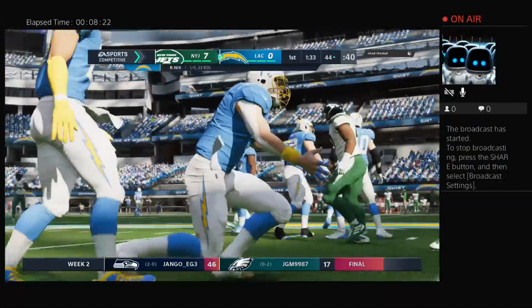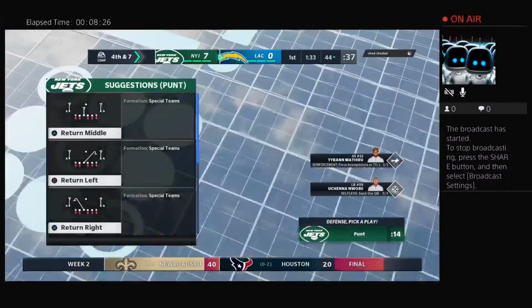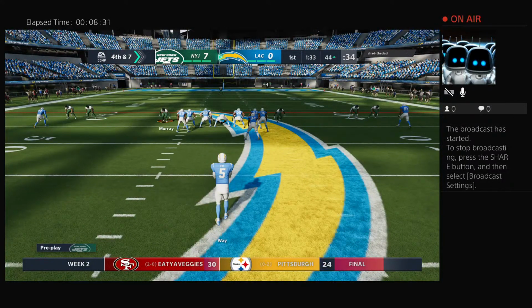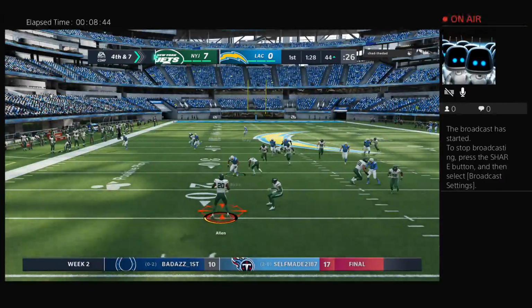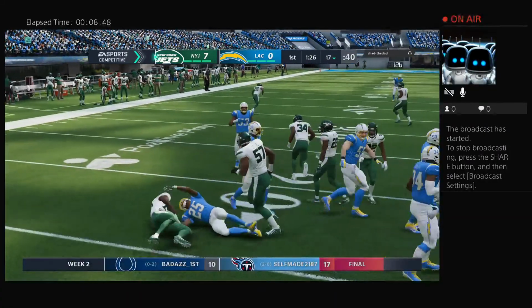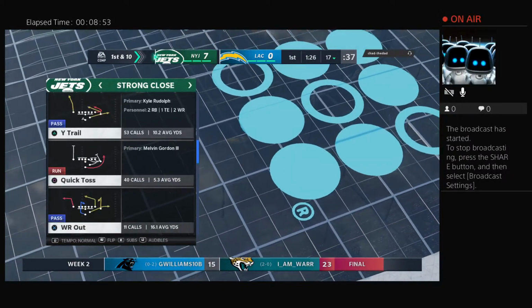That is incomplete. There's been a little bit of frustration there. Back-to-back incompletions, receivers blanketed on both attempts, this time on 3rd down. Here's Tressway now as he'll punt it away for the 2nd time. Jets will take over 1st and 10.